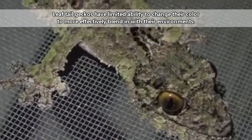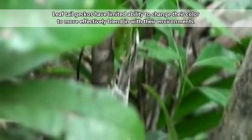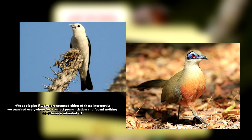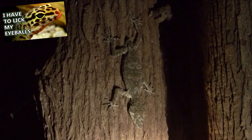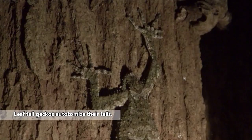Blending in is one of the many ways leaf-tail geckos avoid predation. Predators to leaf-tail geckos include birds like kuas, which are part of the cuckoo family, and vangas, which are shrike-like birds. But these geckos have a few more tricks to escape being eaten. Like other geckos, leaf-tail geckos are able to drop their tails to distract an attacker. Their tails grow back over time, and if that doesn't work, they have scare tactics.